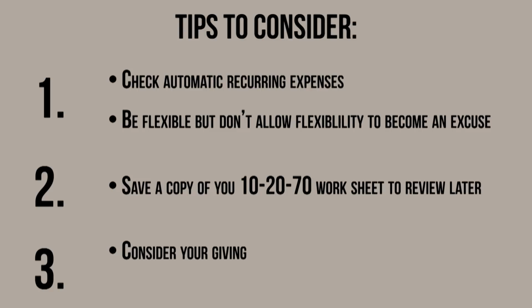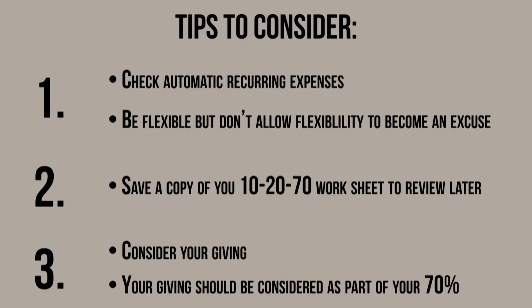Being able to give, contribute to others, contributes to our wealth and well-being. Some people give or tithe on gross income, others on net income. You choose your preference. Either way, we recommend that you consider this expense as part of your living expenses, so it comes from your 70%.